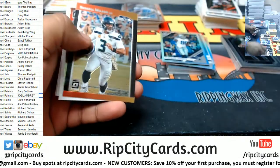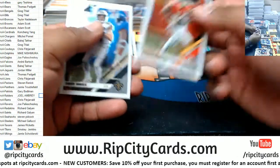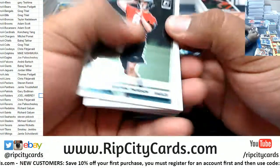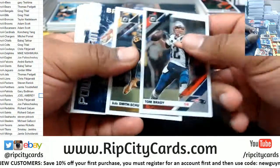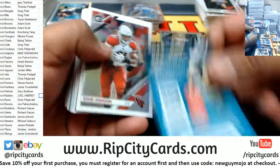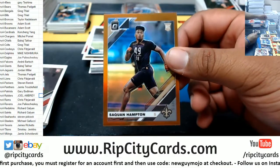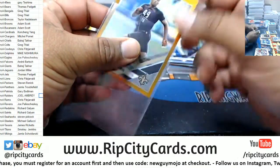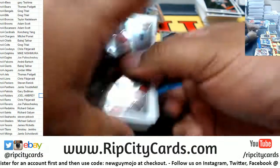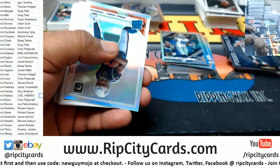So, is Kyler hurt? I think I read something in the chat that he got hurt during the game or something. Saquon Hampton, Steelers, rookie, Browns. He hurt his hamstring. Oh, hopefully it's nothing too serious.